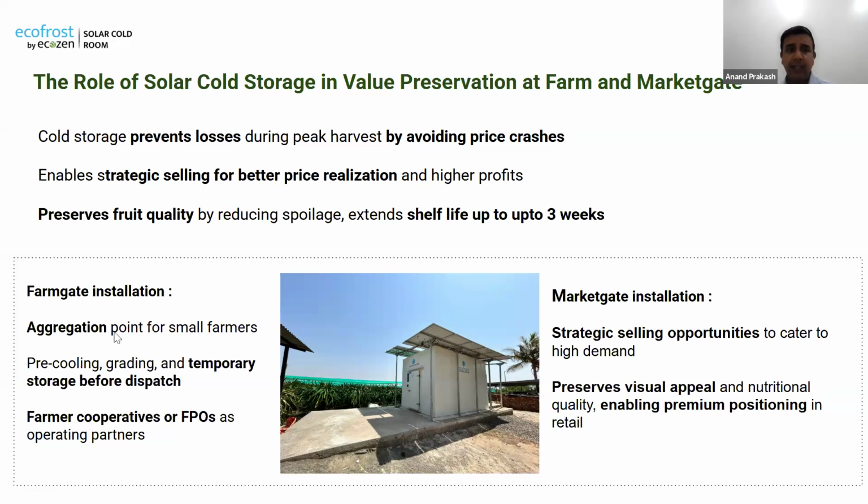At a farm gate, basically, there is another opportunity wherein small farmers, who typically do not have very big land, in fact 1 acre or less than that, could actually help in aggregation, wherein if sufficient quantity is there, they would be able to dispatch after temporary storage. In fact, farmer cooperatives could come together. That is one advantage which we would have. So this is one of our solar cold rooms installed right at the farm gate in Maharashtra itself.